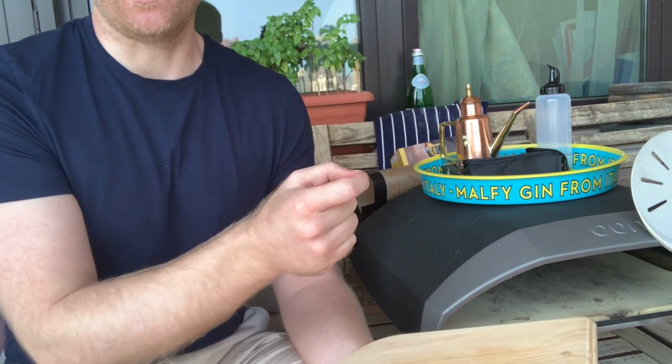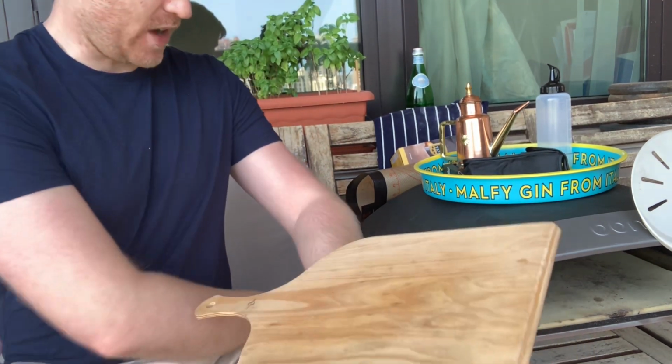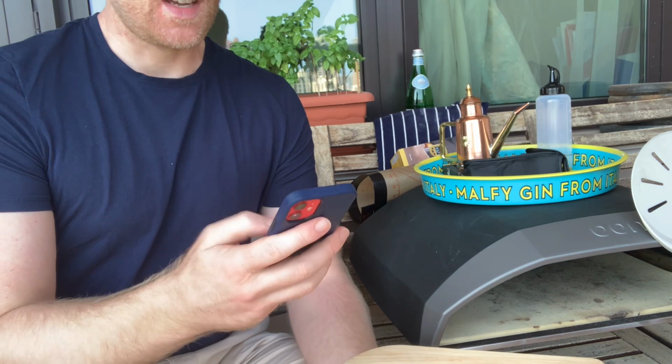or when the eggs are perfectly medium soft, or you know exactly when you've got enough sugar in your tea. It's just about repetition. So I would say practice, practice, practice, and that's the key part.